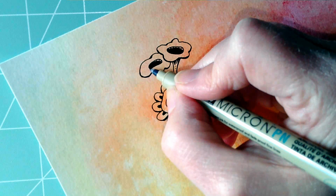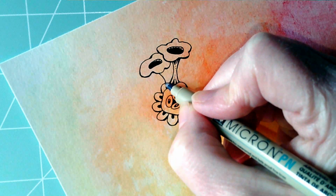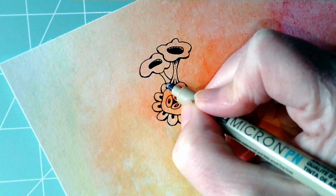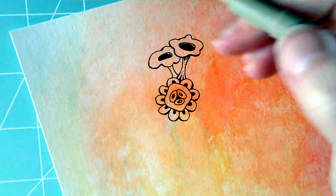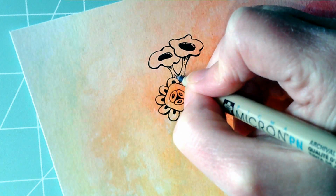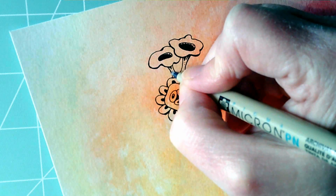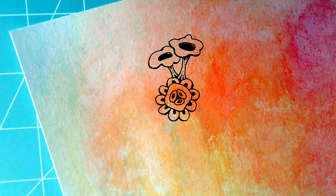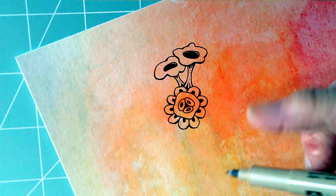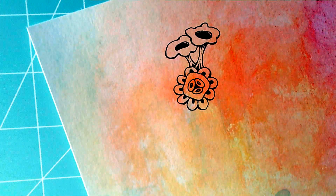And then I'm going to start on this edge. Imagine I'm drawing this line, and then curving it inwards and then out again. And I'm just going to pop one of these curvy triangles at the bottom. And we'll pop some thicker line there. I love the contrast. I love the black against this bright background. It's really nice, a nice contrast.